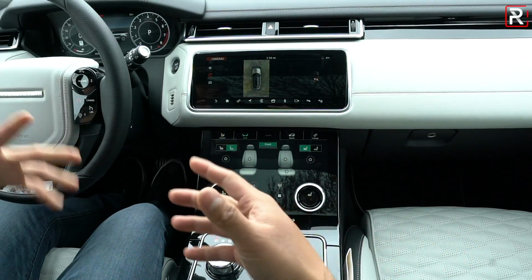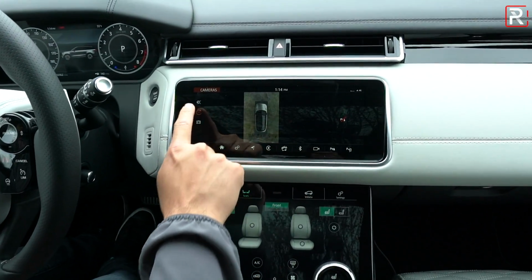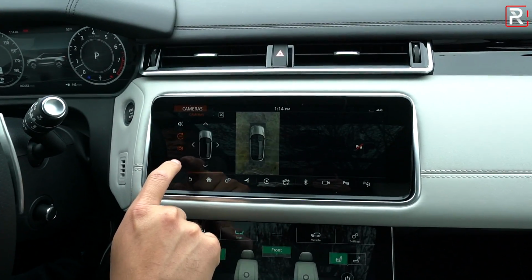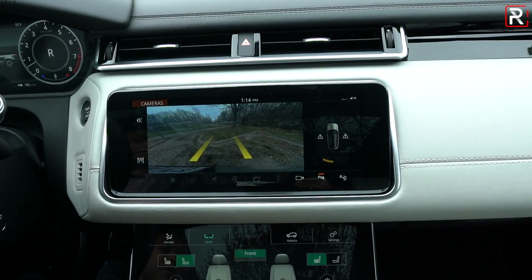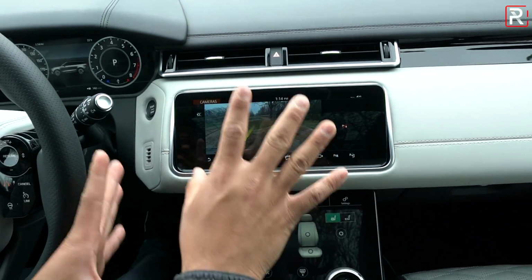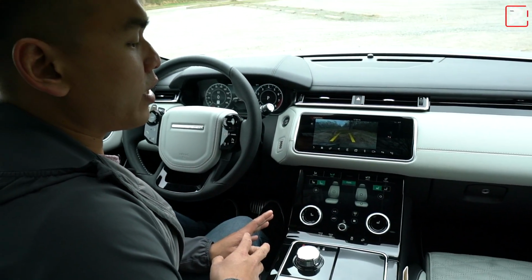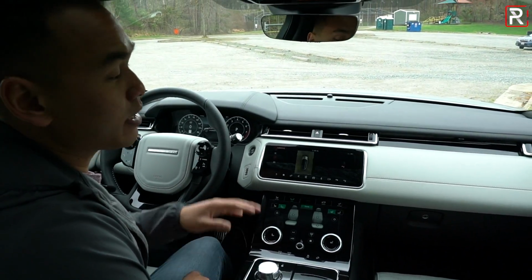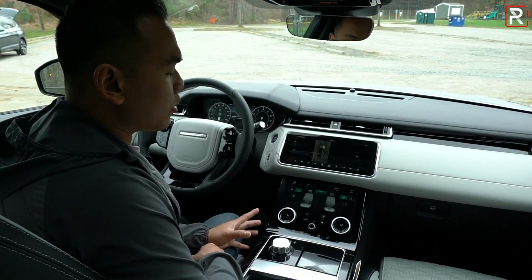Again, you can see here that it's a little bit laggy. I just want it to be a little bit faster. And I also don't like how it's a very small display here when I have the 360 camera. If I try putting it into reverse again here, for some reason it's not letting me activate the 360 camera there. But again, the graphics look good. They just need to make this a faster processing screen, which I'm sure Land Rover has heard the complaints. They're going to be offering continuous updates over the years, so that's something that you kind of expect in this segment of vehicle.